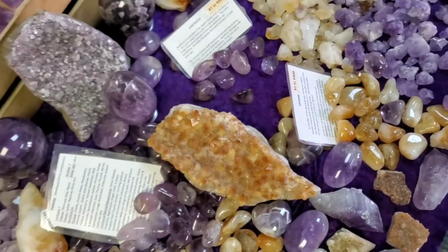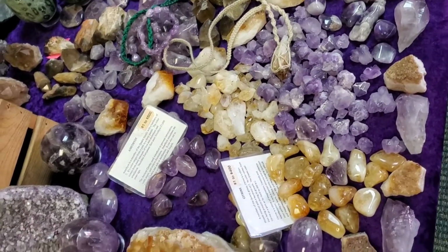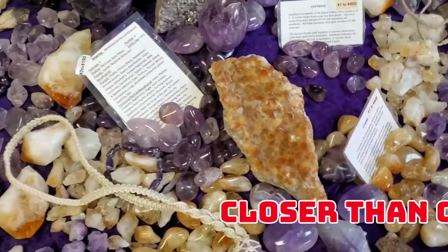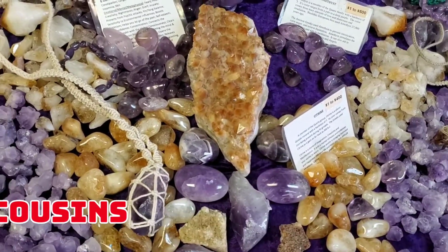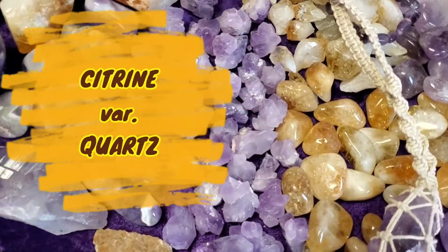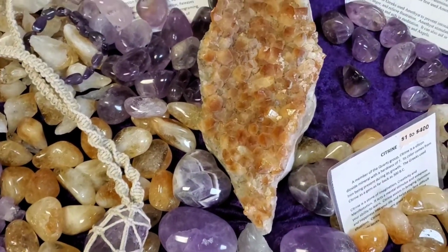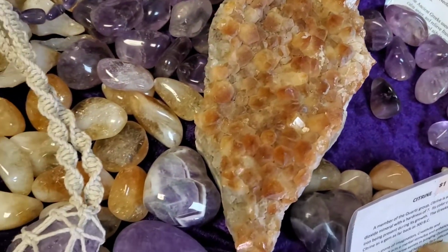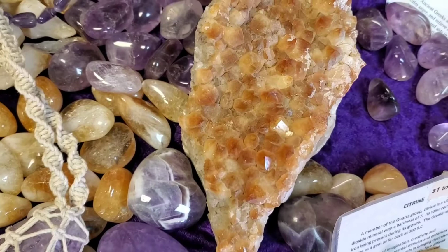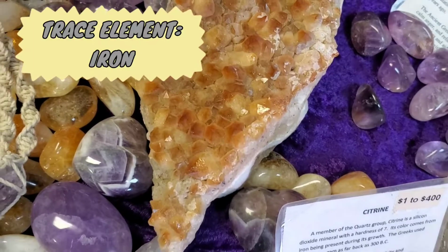Okay, and in another video I talk about the purple stone. That's amethyst. They are loosely related. They are, well, citrine as well as amethyst. Citrine is a variation on quartz crystal, which we'll also talk about in another video. It is a variation of quartz crystal with basically iron and natural irradiation. That's what causes the yellow.